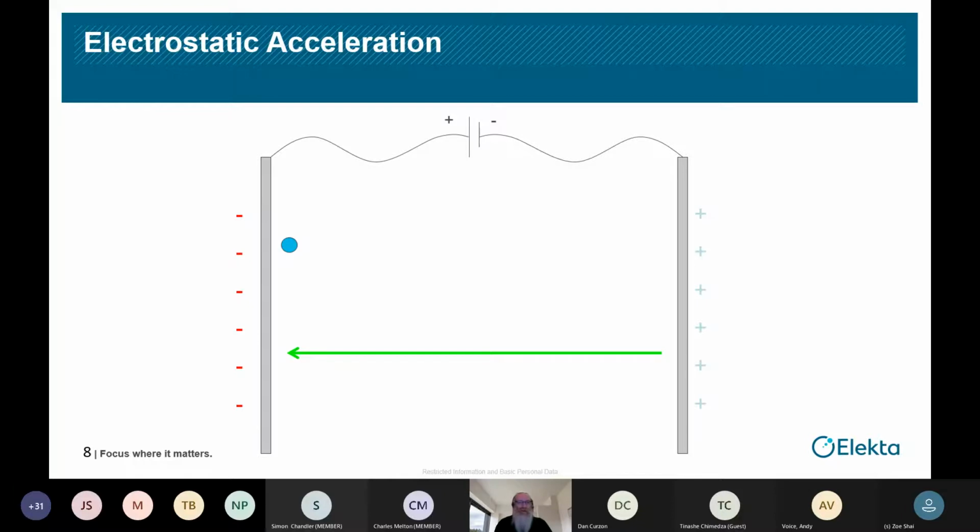Now, if you remember basic physics, if we think of an electron, negatively charged, if we put a battery across these two plates and put an electron here, that's negatively charged, and like charges repel. So it will be pushed away from that negative plate and it will be attracted to the positive plate. And that's a particle accelerator. It's a very simple accelerator, but that's an accelerator. That's basically what we're doing.